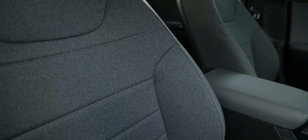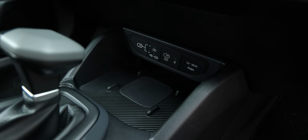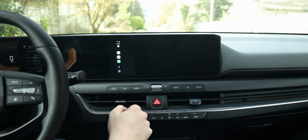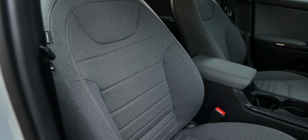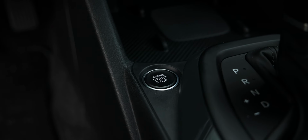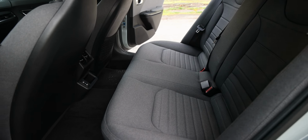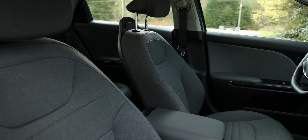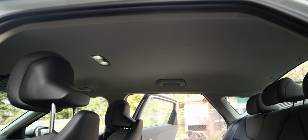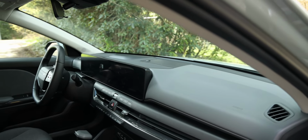In the Canadian market, it has heated front seats, a heated steering wheel, a wireless phone charging pad, a backup camera, wireless Apple CarPlay and wireless Android Auto connectivity, cloth upholstery, manually adjustable climate controls, push-button start, and keyless entry. Moving up in the trims will add features such as heated rear seats, ventilated front seats, dual-zone automatic climate controls, power sunroof, synthetic leather upholstery, and Harman Kardon sound system.